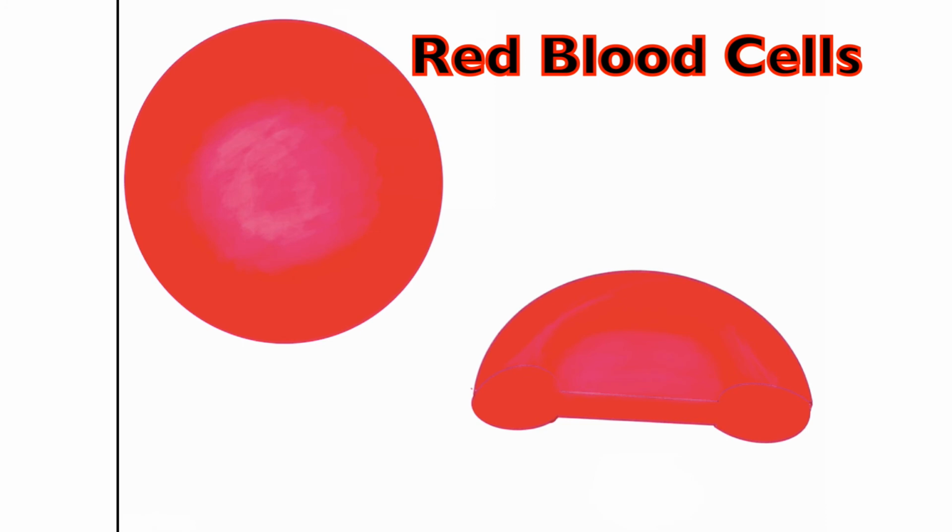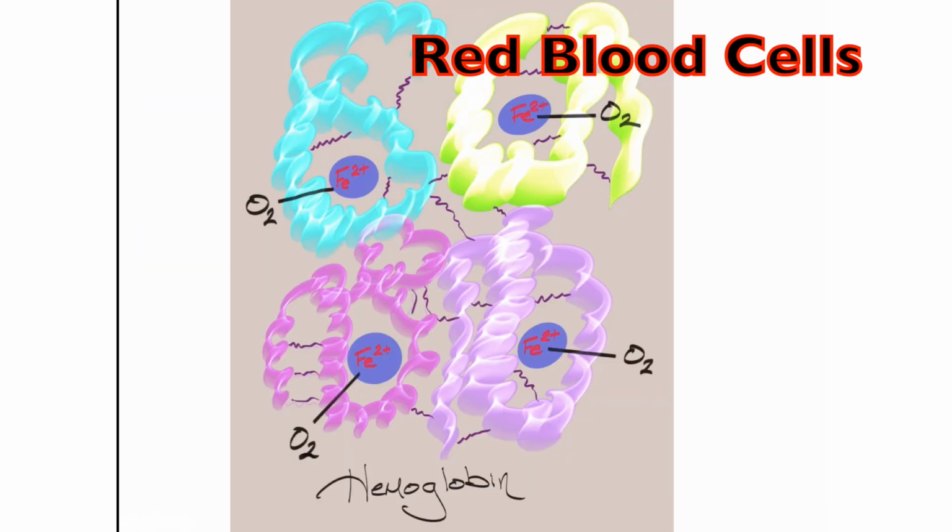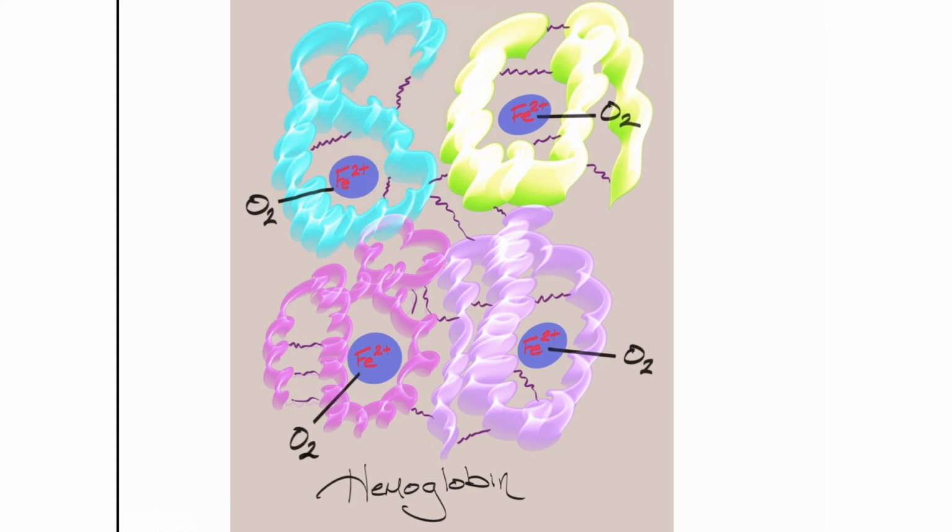Erythrocytes are biconcave, as you can see over here on the right, and that allows for increased surface area for oxygen and carbon dioxide to enter or leave the red blood cell. The main constituent inside red blood cells is a protein known as hemoglobin, which is an oxygen binding protein. There are roughly 250 million molecules of hemoglobin within one red blood cell. One hemoglobin molecule can bind 4 oxygen molecules. So if there's 250 million times 4, that is 1 billion oxygen molecules that are capable of being transported by one red blood cell.